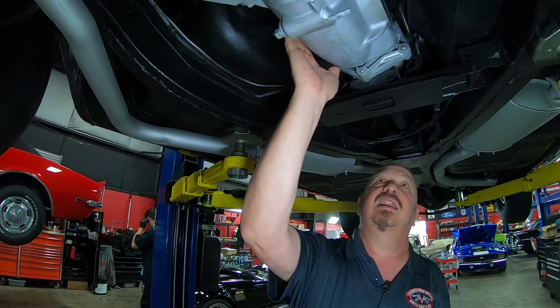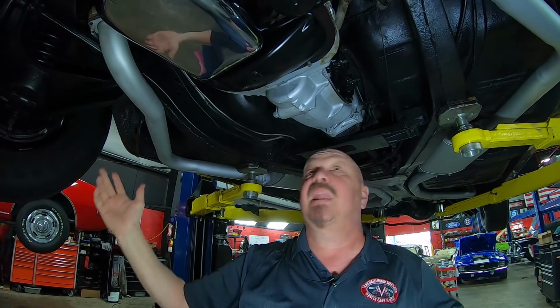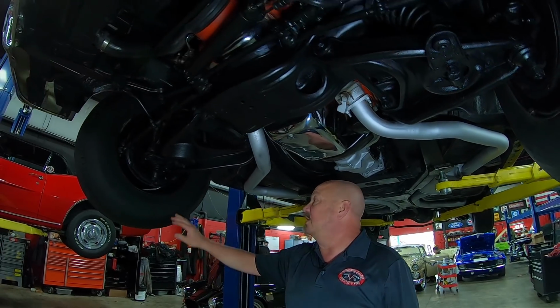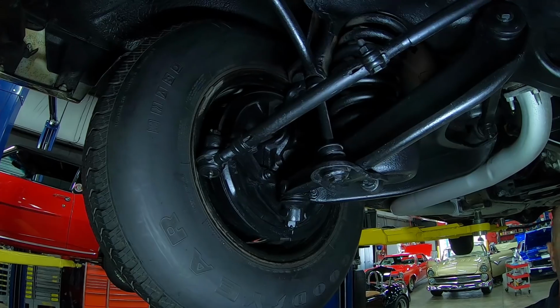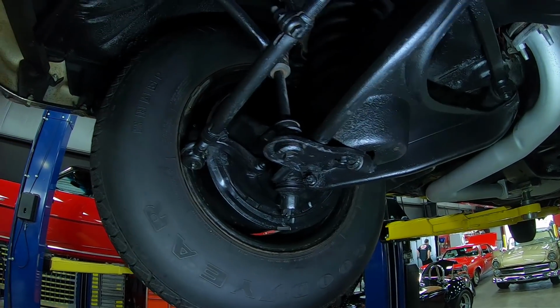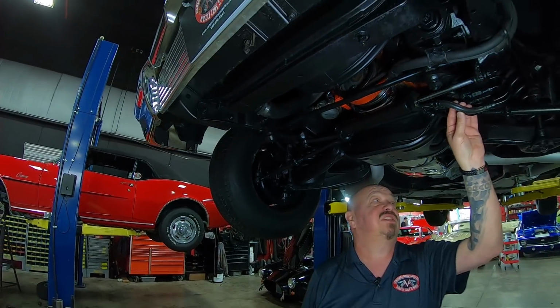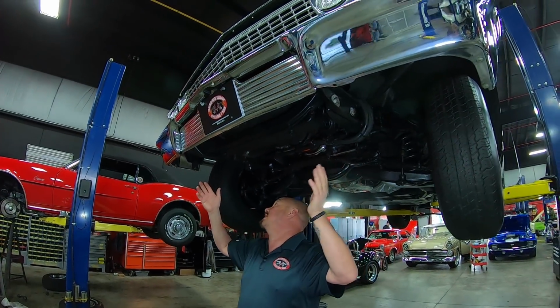We got a T-10 4-speed transmission here. Everything under here is nice and clean, looking sharp. We got drum brakes up front, and again, our guys here at the shop will pull the drum brakes apart, make sure they're in good working order. Cross members in good shape. Car does have power steering on it. Front frame horns are nice and straight.